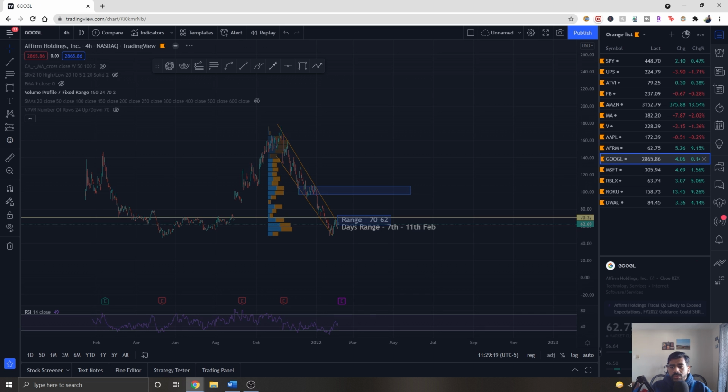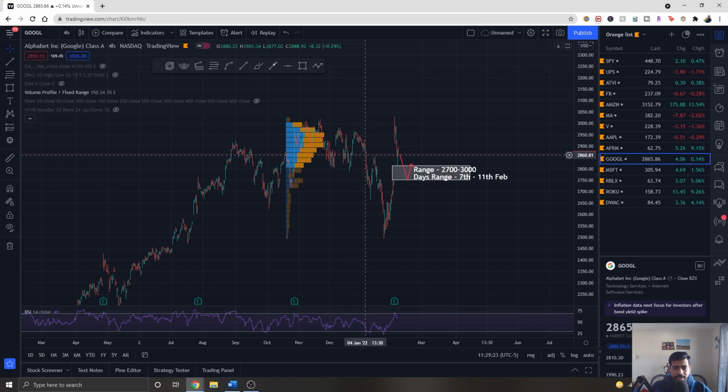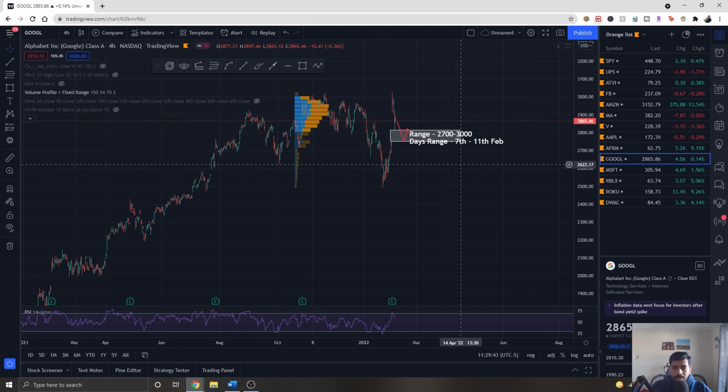And let's move on to Google. Google is making this diamond formation, and if it makes the diamond formation, then I would think that it will come down towards its previous level, that is the 2700 level. If it makes that move, and if it completes the diamond formation, and if market conditions go bad, then probably Google will come back down towards the 2500 to 2300 level.